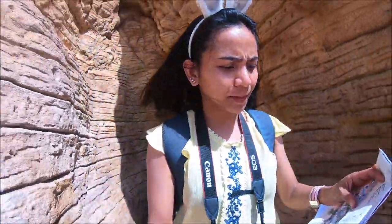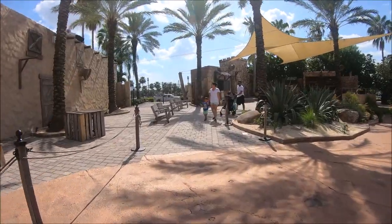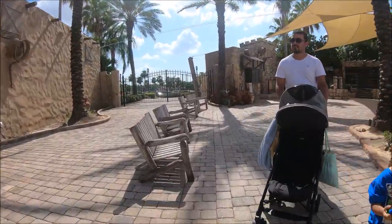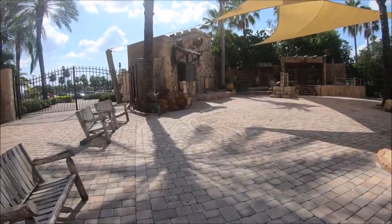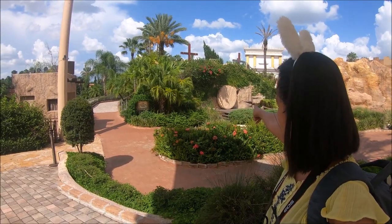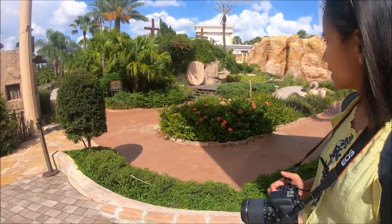From here, we are going to Capernaum. We are going to the tomb. That one, see that stone? That is the tomb of Jesus. We're going closer.